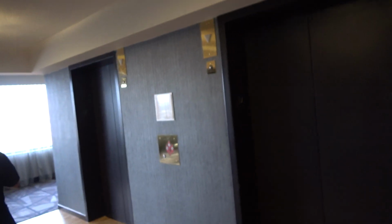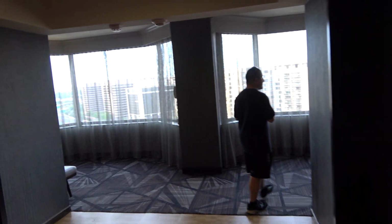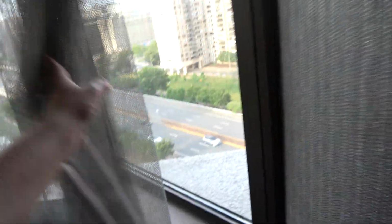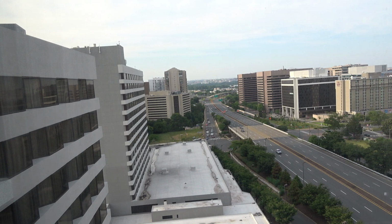Yeah, you can definitely tell these used to be Westinghouse by the brails and everything. Oh, there's some chairs here. Oh, nice. This looks like a nice hotel. Here's some of Arlington.